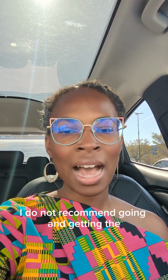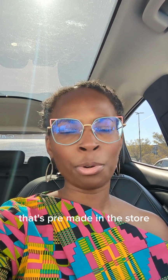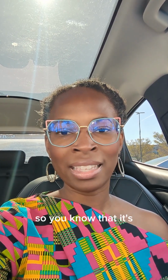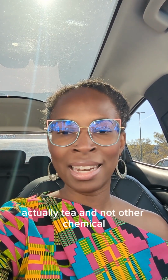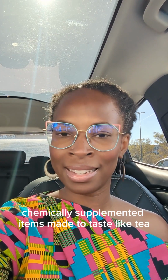then you continue to see positive effects from this. I do not recommend going and getting the Arizona green tea or Lipton green tea that's pre-made in the store. I think you should brew your own tea so you know that it's actually tea and not other chemically supplemented items made to taste like tea.